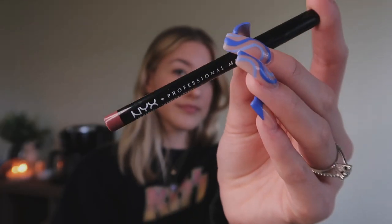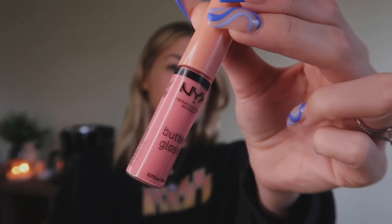All right, so the next step, which is almost the last step, is my lips. I use this NYX lip pencil in the shade Mauve, and I just take this and line my lip. Then I'm gonna go in with the NYX Butter Gloss, and I use the shade Creme Brulee, and I just put this on the more inner part of my lips, and then rub it in throughout.